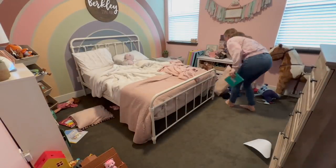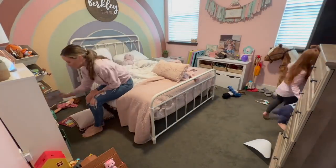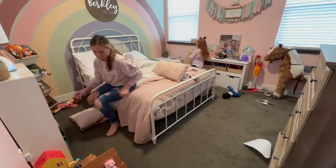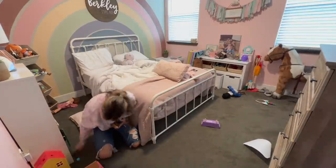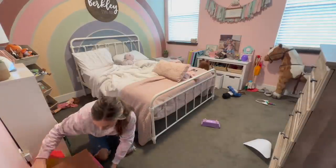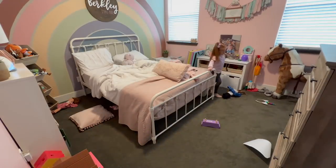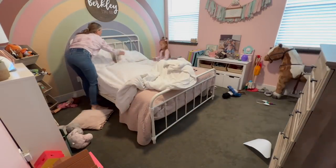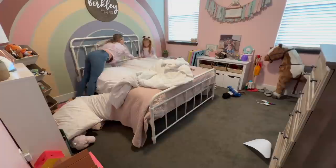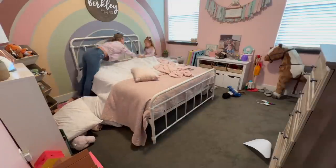So let's rock and roll. All right, friends, we are starting off in Berkeley's room today. This is kind of what we've been doing every morning. We've been picking up her room together and getting it all nice and clean so then we can do school in her room. She's been liking to sit at her little desk in the corner and do her schoolwork, and I just kind of sit on her bed and help her with stuff. But we are gonna pick up her room, get her bed made, vacuum in here, and then get ready to start school.